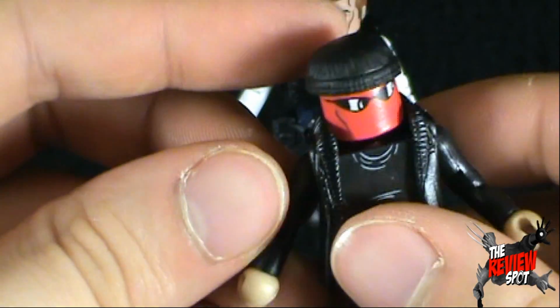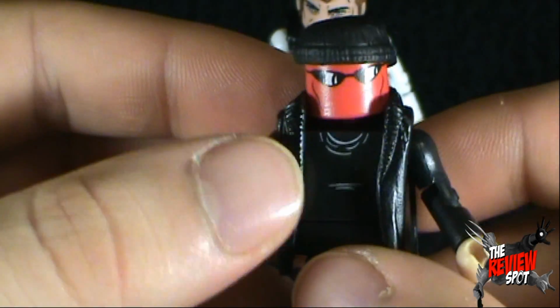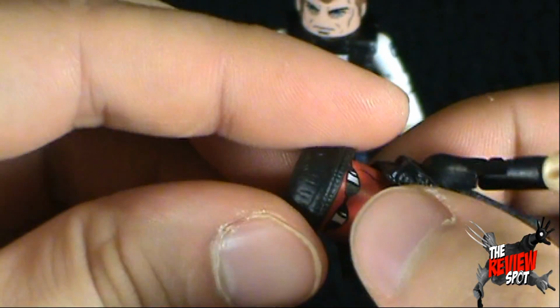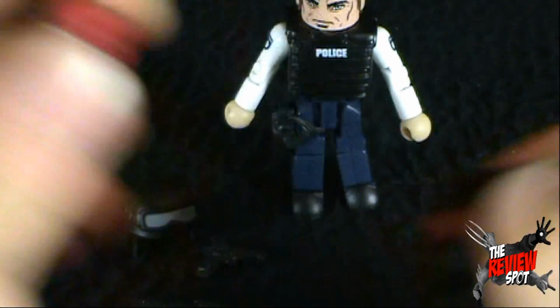He's also got himself a red face. Well, not a red face. He's wearing a mask with glasses. I assume those are glasses. If they're not, well, they're not. He's also got himself a little hat, a little toque. I'm wondering if you can take it off. Doesn't look like you can actually take it off, which is surprising. But you can take off his head.